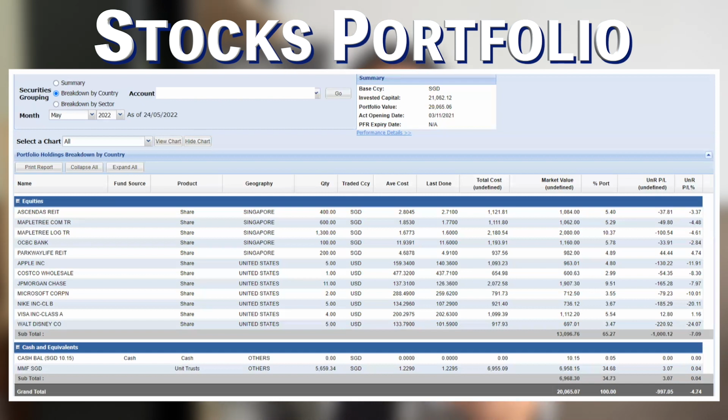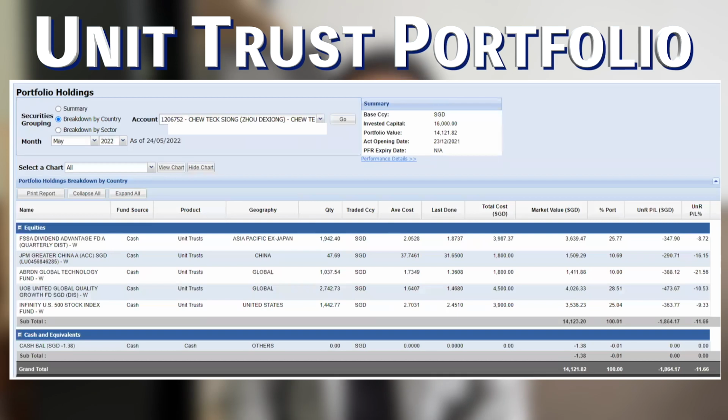So this means that every time I buy a stock, I intend to purchase the stock 4 times before it hits the 5,000 cap I set per counter. Now let's move on to the unit trust portfolio, where I currently have an invested capital of 16,000. However, the market value is 14,121.